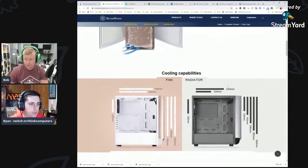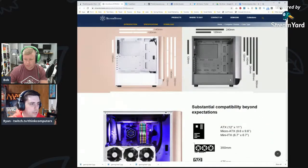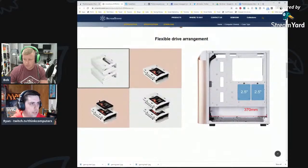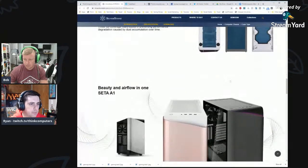I mean, it's really a pretty standard case design and layout with a little different front. Obviously, the 200 millimeter fans up front are kind of unique. Has the ability for vertical GPUs. You can kind of see there. Doesn't come with the mount or anything, but has the ability to support that. Yeah. Cool. So I'm taking a look.